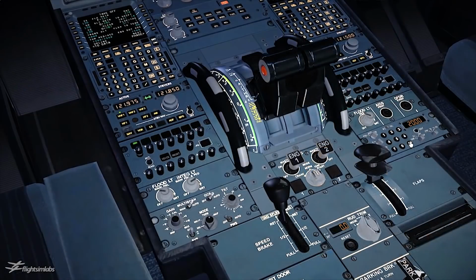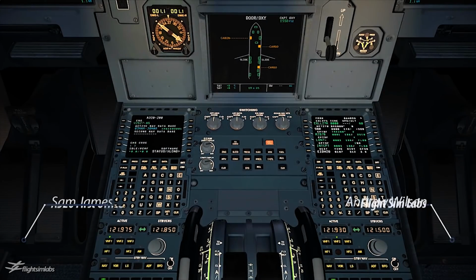Nope, shouldn't be included in the cost of any DLC. Hey, enjoy your super expensive jet. Now we'll also take all your passwords.